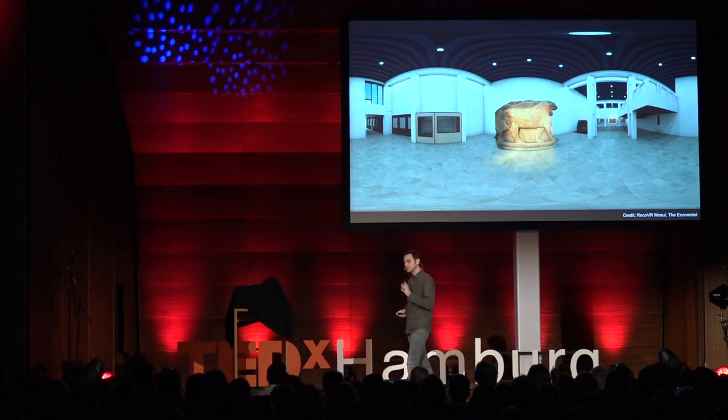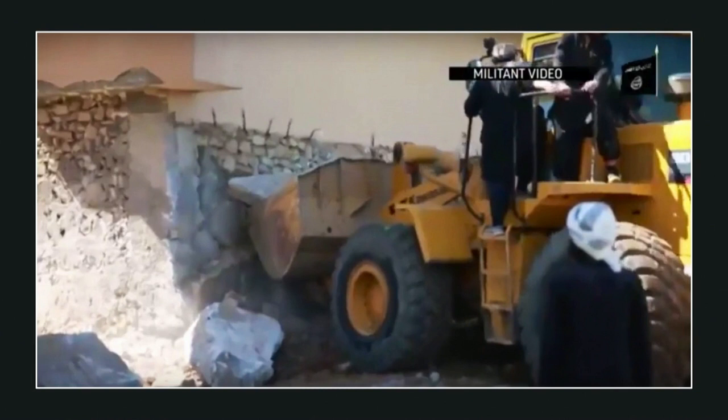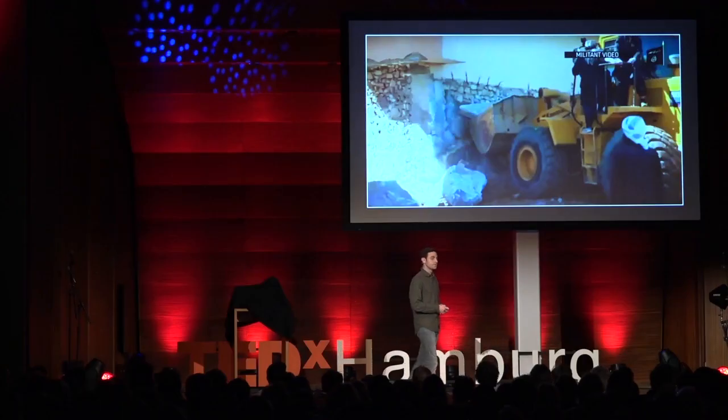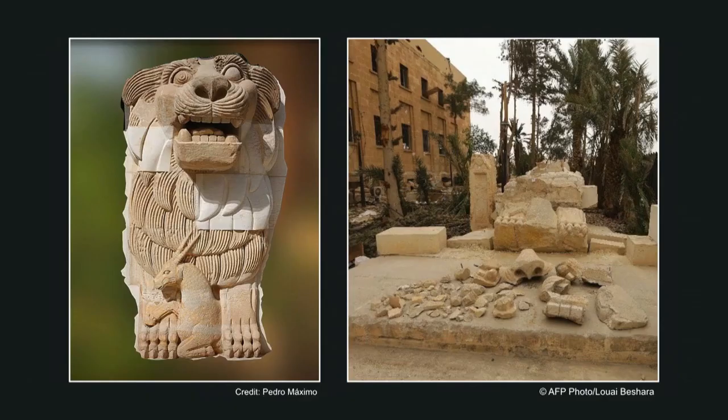Although the video doesn't explicitly show the Lion of Mosul being destroyed, we have many other examples of large artifacts being destroyed that were simply too large to have been stolen. For example, the gate of Nimrud in northern Iraq. This is a digital reconstruction from before, and this is actually during the destruction. Or the Lion of Al-Lat in Palmyra, Syria, before and after.